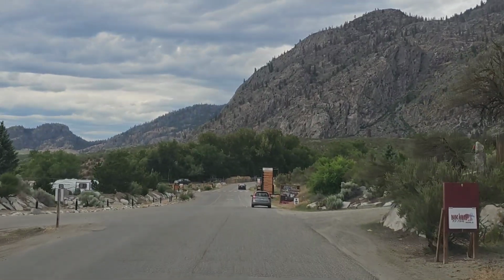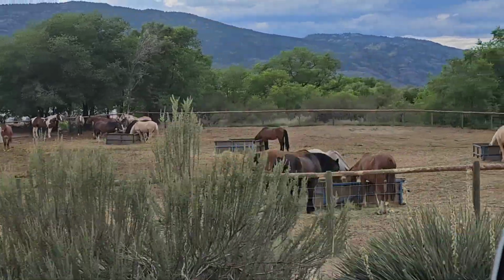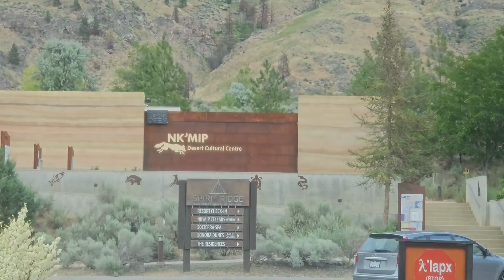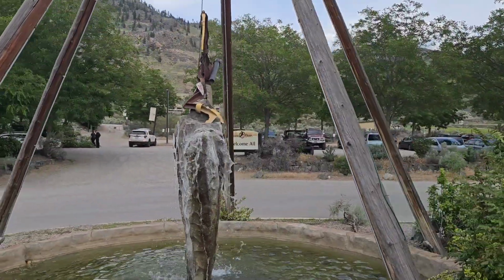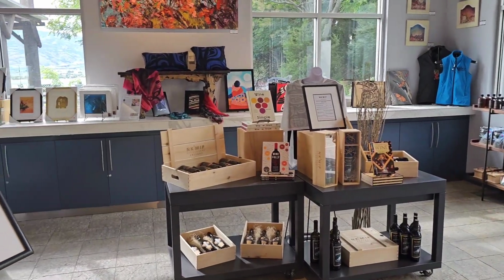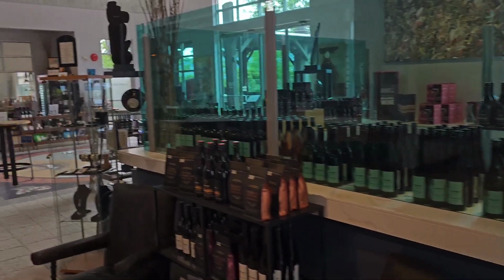I figured I should stop at NK'MIP. I didn't know it's a complete resort over here. Just gonna see if they have something like Moscato wine, anything closest to it, that's maybe not in regular liquor stores in BC. Maybe have a few sips, try a few things, but it was just on the way to my spot here as well.